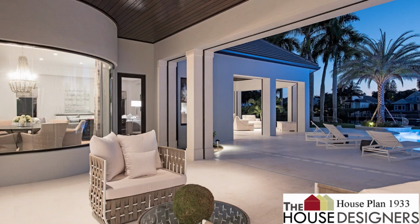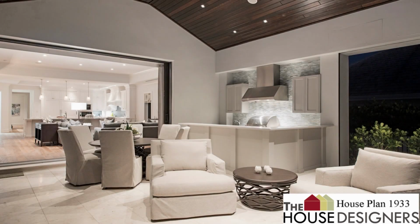This covered lanai connects to the formal living room and shows the bowed eating nook behind, while this one connects to the informal family room and offers an outdoor kitchen for a built-in barbecue experience.